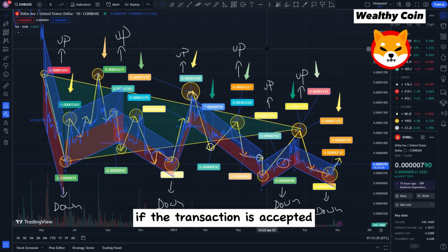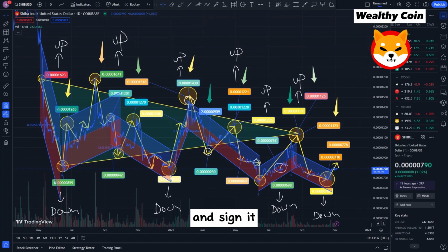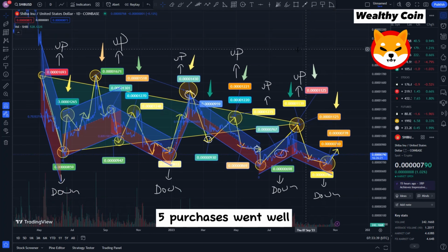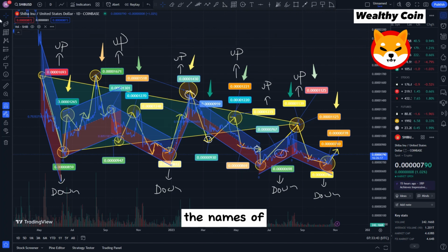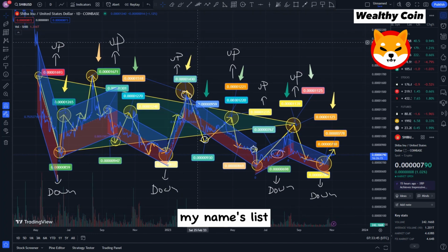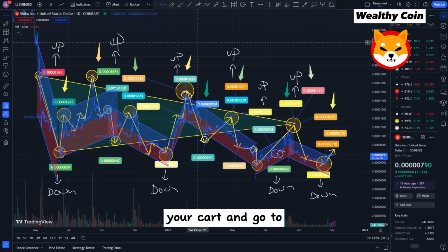Four, if the transaction is accepted, a MetaMask pop-up will ask you to confirm the transaction. OK it. Go ahead and sign it. Five, purchase went well. After the transaction goes through, you can look at the names of the things you bought in the My Names list or on Shibarium to see more information about the transaction. Six, if you want to buy more than one name, just add them to your cart and go to the checkout page from there.